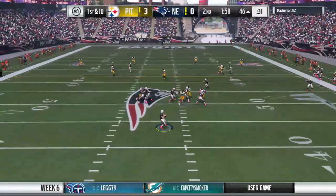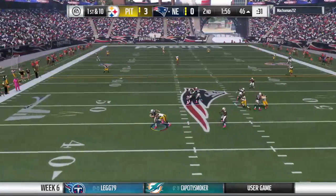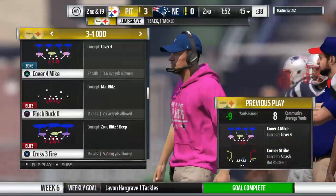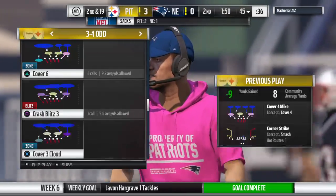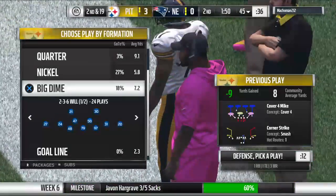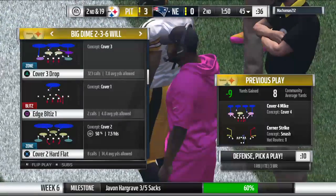Now a shotgun snap as they'll look to throw. And they're going to bring him down. Back across midfield at the 45. Javon Hargrave. He's the one that got to him. He takes him down for a loss of 9.